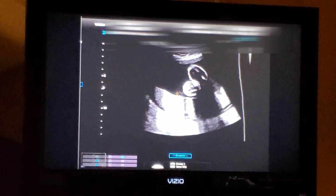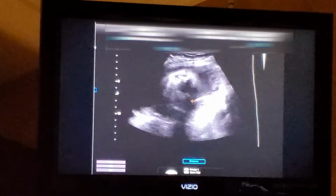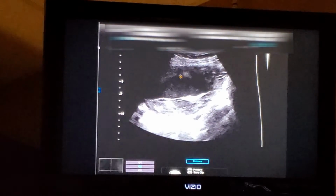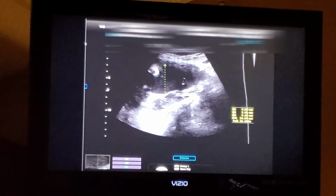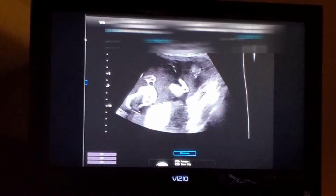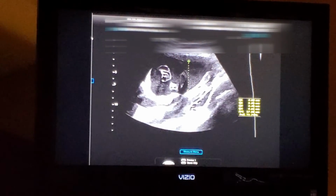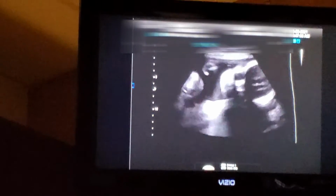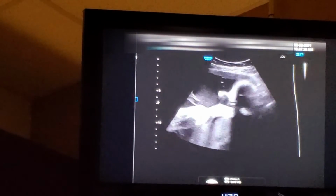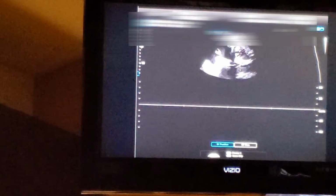Here's the fluid around the baby. Plenty of fluid. And that looks good. You're on between 5 and 24 centimeters of fluid. And that looks perfect. Let me get you a picture. Let's listen to the heart again.